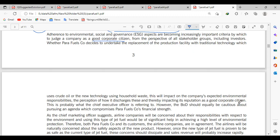Now, the examiner is trying to explain here, whatever technology you are using, whether it is the old one or the new one, what is going to happen as you make the paraffin with crude oil. See what the examiner is saying: whatever you are using, or the new technology, this will impact the expected environmental responsibility because you are using household waste. This will impact the company's expected environmental responsibilities, the perception of how it discharges these, and thereby its reputation as a good corporate citizen. This is probably what the chief executive officer is referring to. However, the BOD should equally be cautious about pursuing an agenda which compromises Parafuel's financial strength.